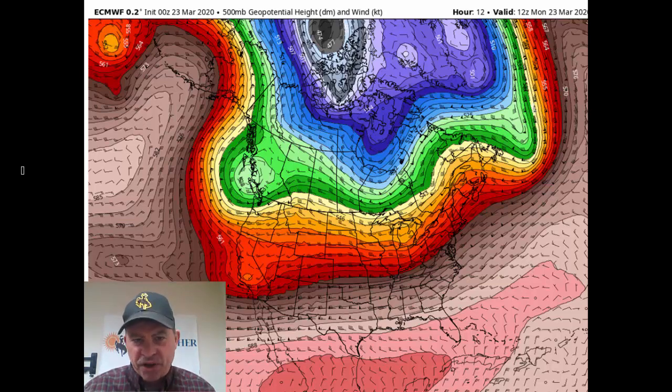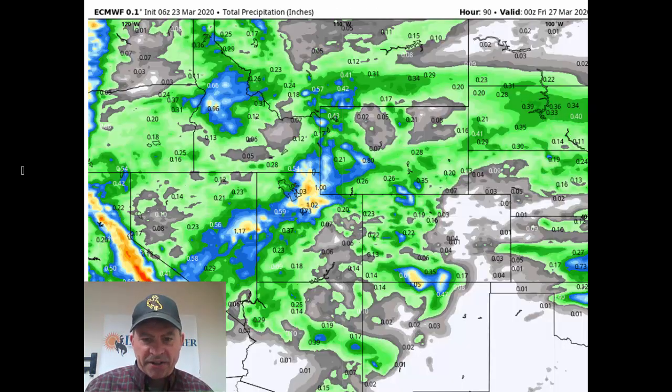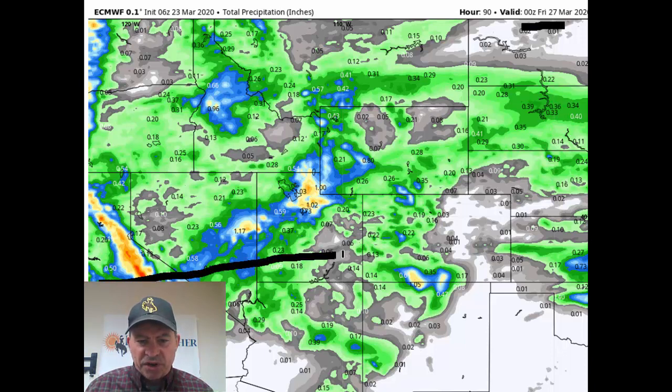Now, it won't be widespread shower activity. It's just going to be a shower here, a shower there, a little bit of thunder. In the high country, there's going to be a bit more in the way of concentrated snow shower activity. This is what the precipitation totals are like through Thursday afternoon. You can see a steady feed of moisture coming off the west coast. You see some blue and some yellow there, and then lots of green. The green is lighter, the blue and the yellow and the orange is heavier.